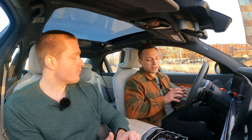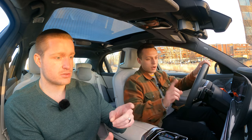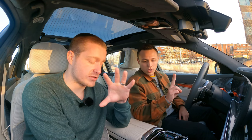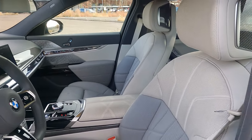The other thing that I really like about this is that let's count how many different materials there are. There's gray leather. There's one. Carbon fiber. There's carbon fiber too. This spec specifically has the BMW Individual fabric. I don't really know what it is. I think it's wool cashmere. Yeah, it's very, very nice.